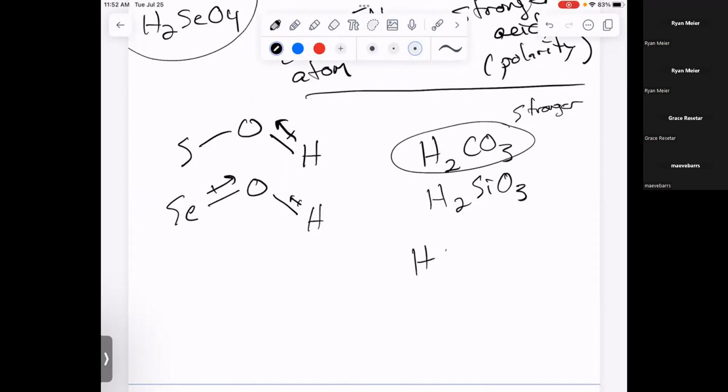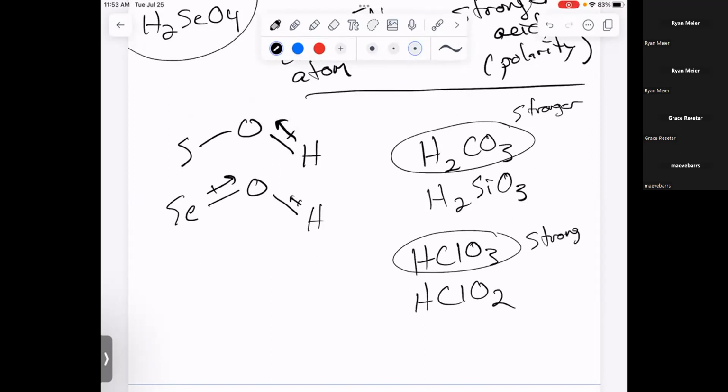If I have things with different numbers of oxygens, so let's say HClO3 versus HClO2, same central atom, different number of oxygens, really the trend here is the more oxygens you get, the more resonance that always exists. So I'd expect more oxygens to be the stronger acid for those comparisons. But I would never end up comparing, say, HClO2 to H2SiO3. There's not enough in common. They either have to have the same central atom or the same number of oxygens for us to easily compare. Otherwise, that comparison gets a little bit too murky for us to make without more information.